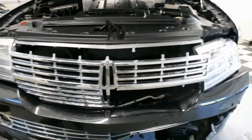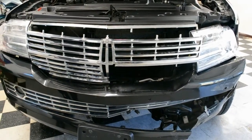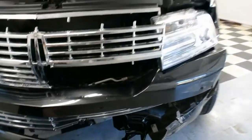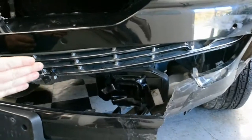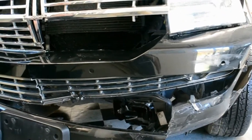You'll need a grill, bumper cover, lower grill. Right fog light looks good. Left fog light's missing, need to be replaced. Now getting to the frame here, we do have some frame damage. We can see that this rail is swayed inwards a little bit, and given the movement we had on that fender, I would count on this rail being swayed over a little bit.